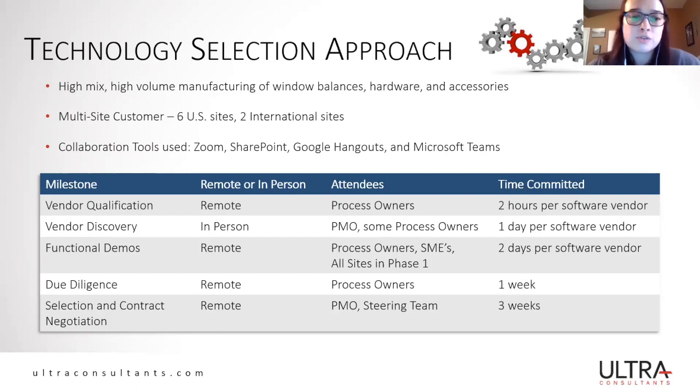The tools that we decided to use going in were Zoom and SharePoint. We realized about halfway through that we needed to use Google Hangouts and then leverage Microsoft Teams more. Zoom was decided on because that is what the client was comfortable with using, so we went with that just to make sure that they were comfortable.